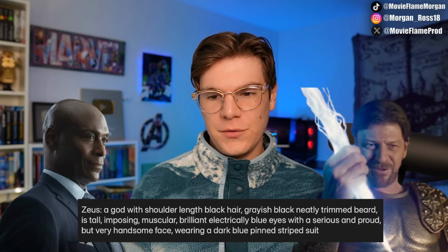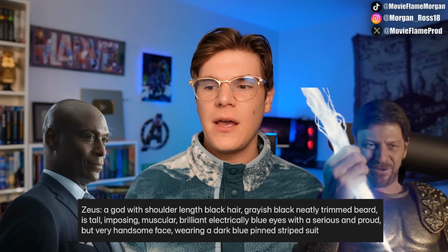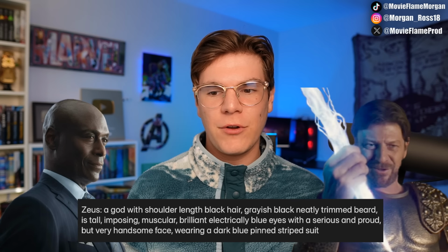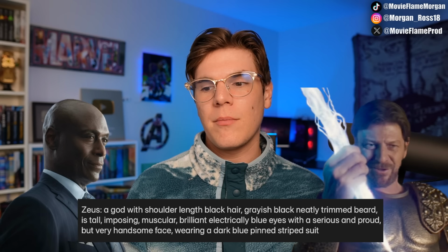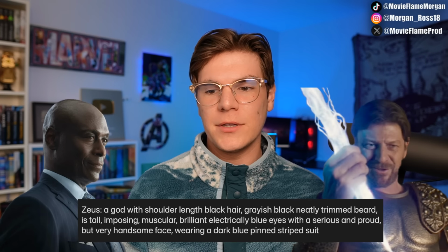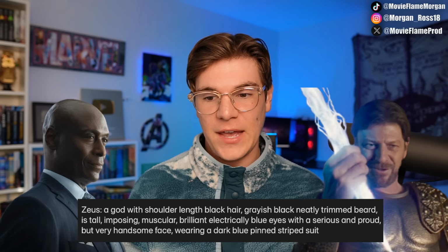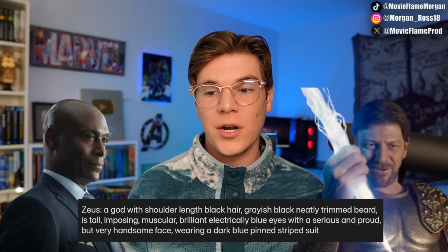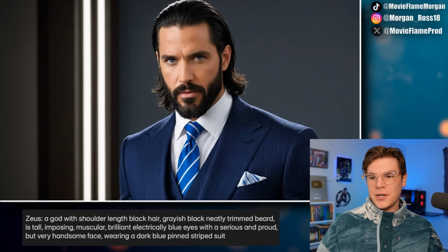All right, so for Zeus, they described him as a god with shoulder-length black hair, a grayish black, neatly trimmed beard, who is tall, imposing, muscular, with brilliantly electrically blue eyes and a serious and proud but very handsome face, and is wearing a dark blue pinstripe suit. So let's see what AI cooked up.